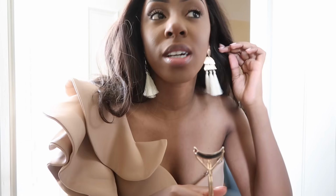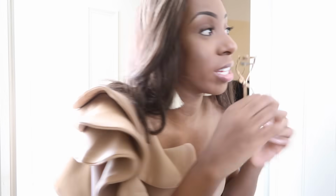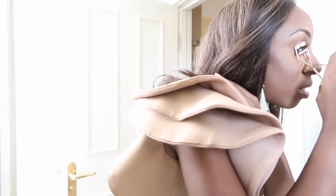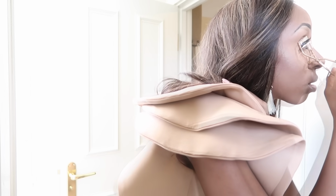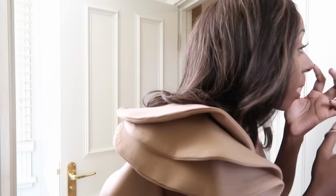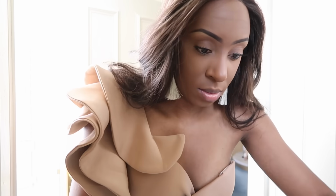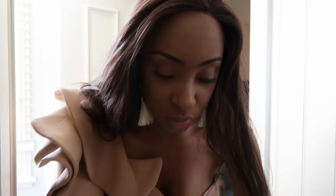So I'm dressed. This is the dress. Got my earrings in from New Look, and now I'm just curling my lashes, and then I'm going to comb my hair really quickly because I'm running probably very late. Okay, that's that. Let's do lips just in case we don't get time for hair.